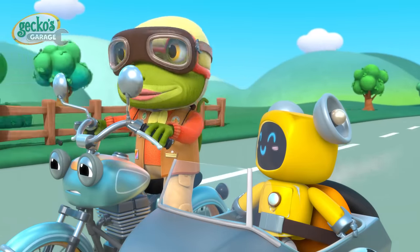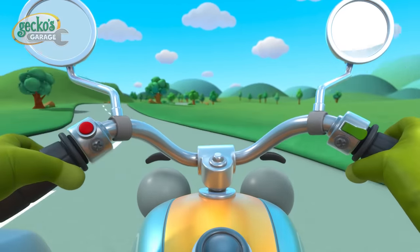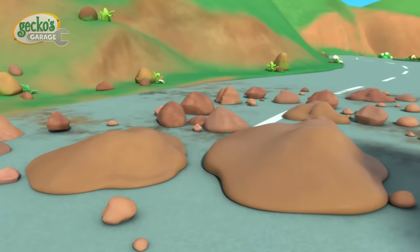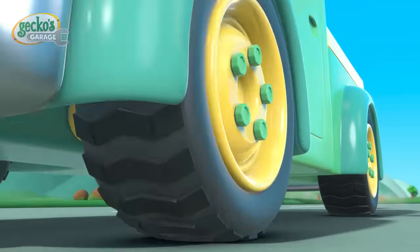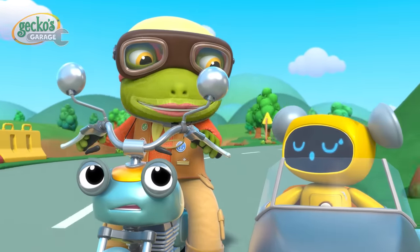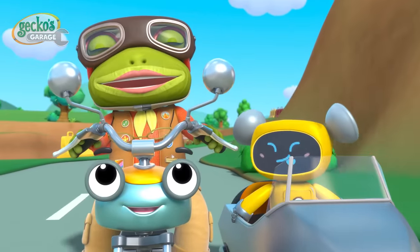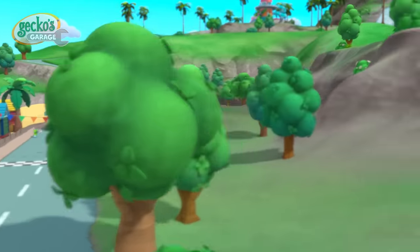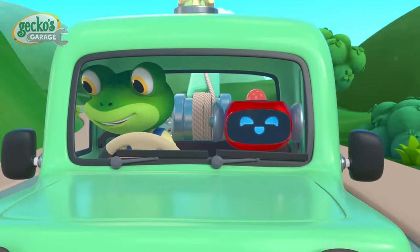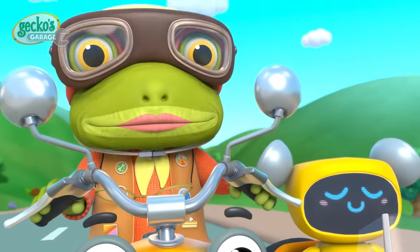Hang on, little one! Looks like we have ourselves a race! Cheeky! Where did he learn moves like that? Oh, yes! From me! Look, Red! There's the finish line! We're going to win! Hold tight, my diddy darling!